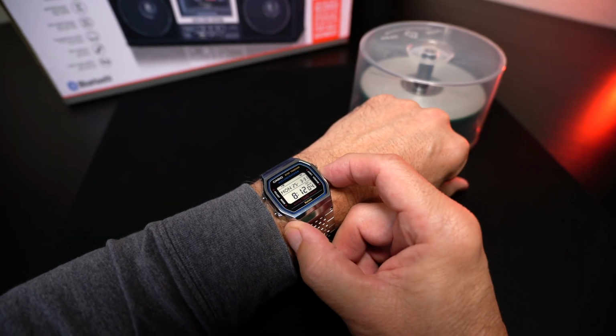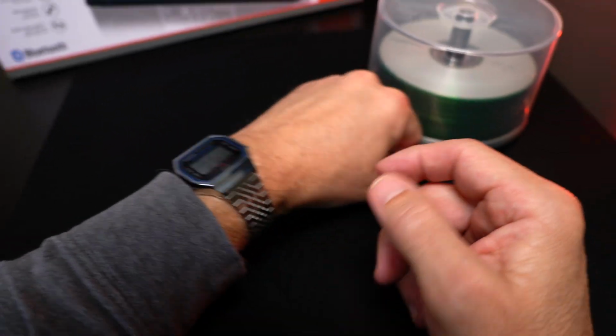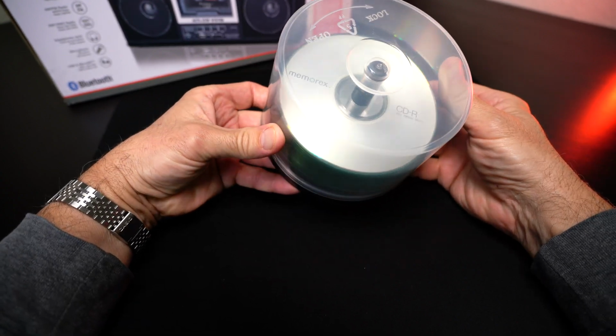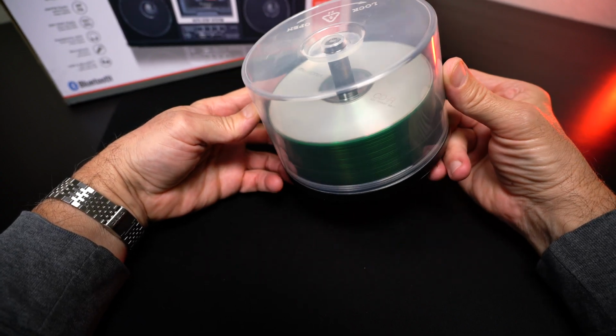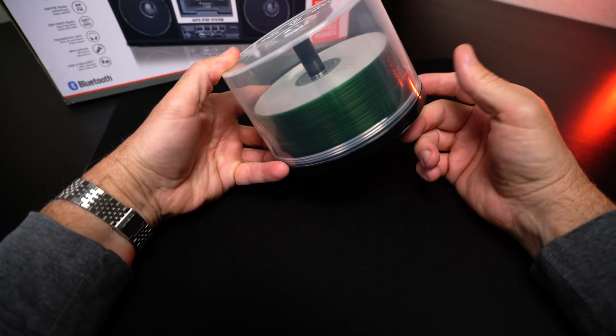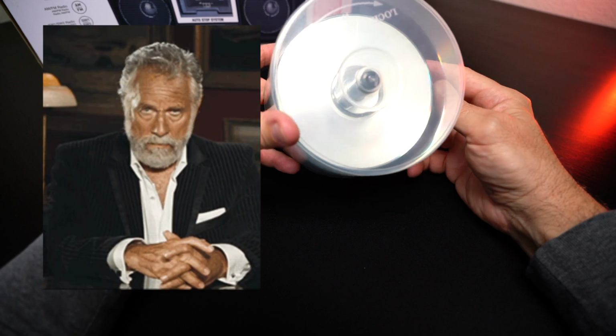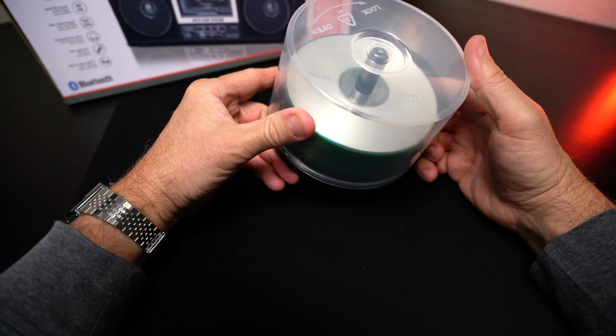Rocking my Casio ABL 100, bringing me back to the 1980s. Kind of a retro vibe. I was cleaning out some storage and found a whole bunch of blank CDs, bringing me back to the late 90s. And you may recall we used to use these to burn music, photos, all of our data on these blank CD-ROMs. A whopping 700 megabytes. That's huge. Remnants of a bygone era, for sure.